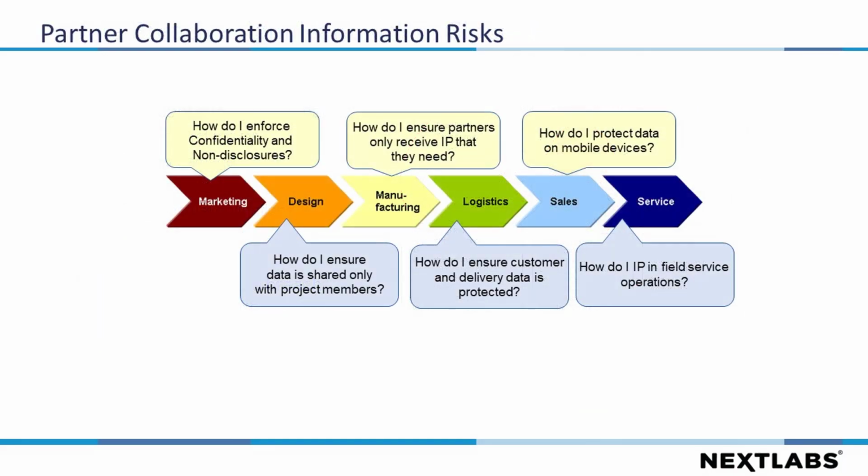The partner collaboration lifecycle spans multiple business functions, starting from marketing and moving through design, manufacturing, logistics, sales, and service. At each stage, sensitive data is exchanged between organizations, and ensuring secure, compliant collaboration is critical. Let's walk through the key phases and the data protection challenges involved.